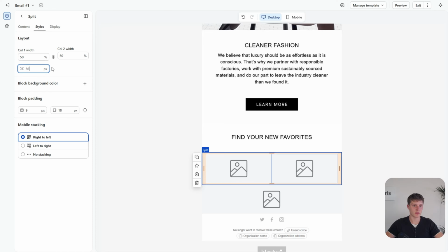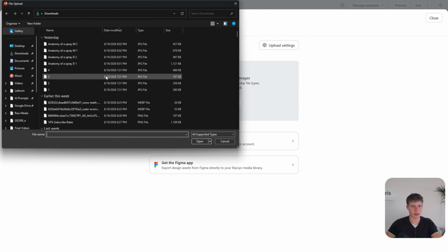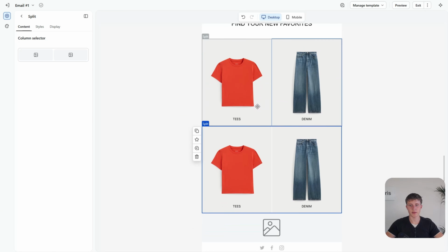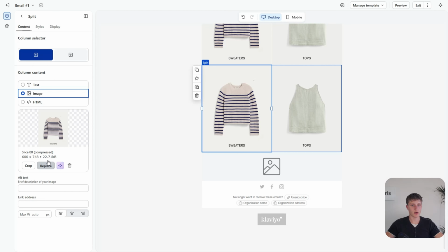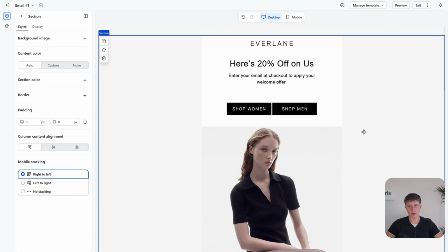Then we'll need to go to style and basically delete all the spacing and the padding because we don't want that around our images. And then it's pretty easy and pretty similar to the rest. Just click on the image, select the right image. Now we're going to duplicate this block again. And now we're going to duplicate it again because we have one more call to action that is split as an image. And now we have all of it uploaded.